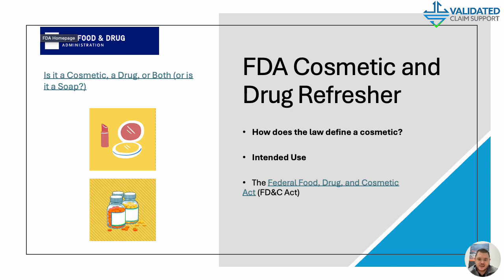So the intended use of a product is something you have to consider, not just on your product labels, but also in any language that you distribute that goes consumer facing. So that could be messaging in a commercial, messaging in a magazine, or a print ad. So all of this goes back to the FD&C Act, which is where cosmetics are defined.